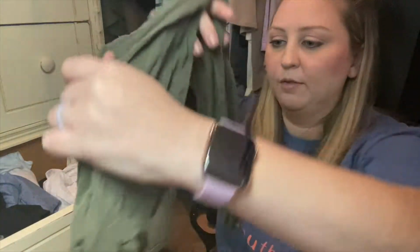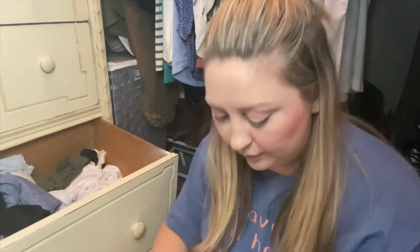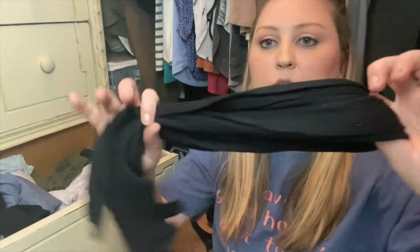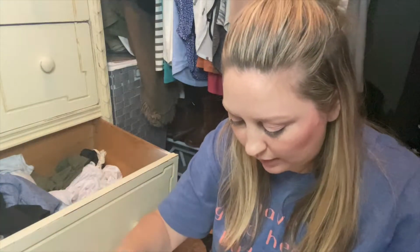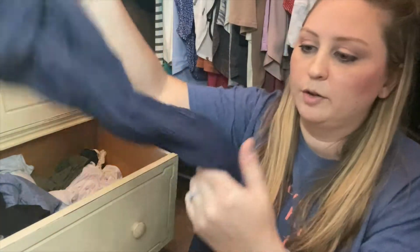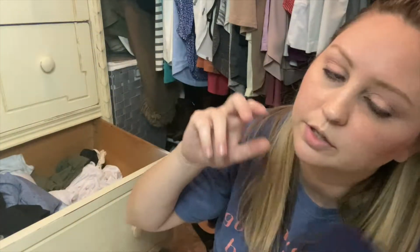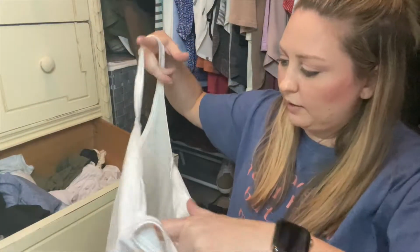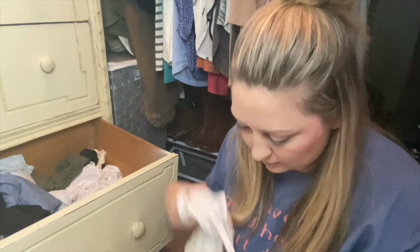I found this cool pair of green tights that I'm going to keep because they're just that little pop of neutral color. And since I only need one pair of fabric black leggings, these are going to the donate. And then here's another pair of blue ones, and I think these are also going to be donated. They're thinner than the other ones that I have. So now I have these long slips. I need to see what the sizes are.